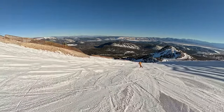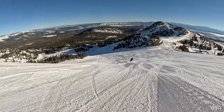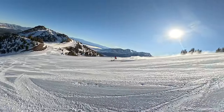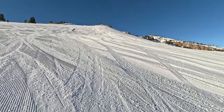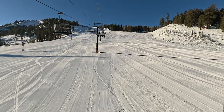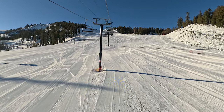Snow is nice groomed with a firm base, corduroy here. Pretty warm the last few days, so the snow is definitely firming up a bit. Shady spots are soft. Solitude is just wide open. The snow in here is fantastic. Stump Alley's looking nice and wide here. Perfect corduroy. Woohoo!